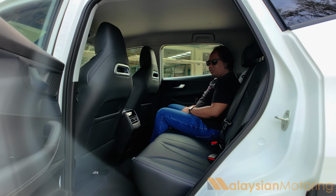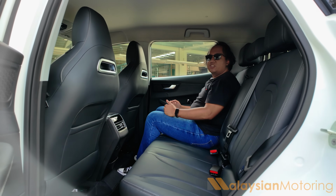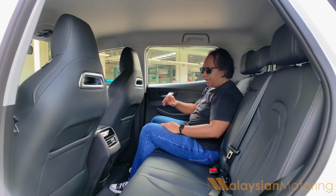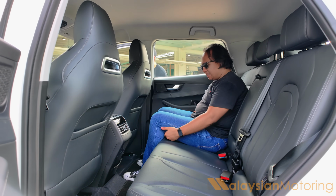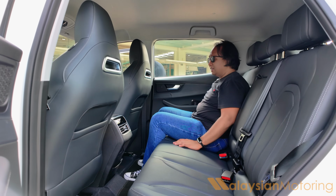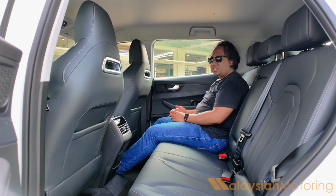Now, in the back of the Tiggo Cross, life is a bit bittersweet because with the front seats in my driving position, about 170 centimeters, you can see I have a good amount of knee room and a pretty decent amount of headroom at that. But as you can probably tell, I don't have that much in terms of under-thigh support if I'm not stretching my legs out. As you can see, the seat base is quite flat, which means that they're not coming up to support the furthest part of my thighs.